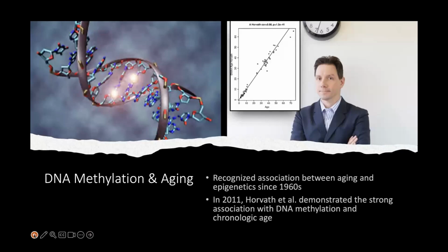Now, what has happened in the field of aging, well, quite a while ago, we recognized this association between epigenetics and aging way back to the 1960s. It was about 10 to 12 years ago that Steve Horvath was a senior author on one of the first papers demonstrating the striking association between DNA methylation and chronological age. And I remember sitting in the American Society of Human Genetics when he first presented this, being astounded by this correlation.